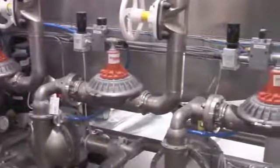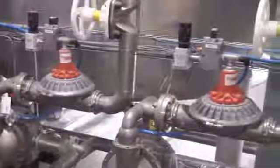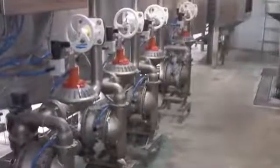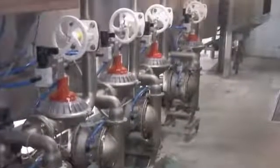They're very quiet because of the use of the pulsation dampener, and they do low capacity, so the pump works slow. Not a problem. Another success story.